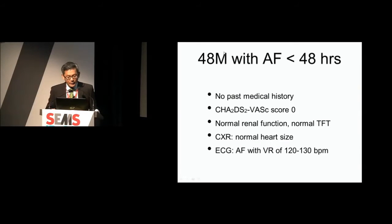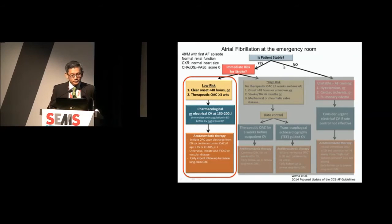So let me end with some examples. A 48-year-old man, atrial fibrillation with less than 48 hours. First onset, you've done your due diligence, normal thyroid function, chest X-ray is normal heart size, and the ECG shows AFib with a ventricular rate of 120 to 130 beats per minute. What do you do? In this group, it belongs to a low-risk group. You could start antiarrhythmic drugs. I would recommend flecainide, not amiodarone.